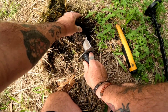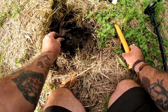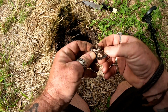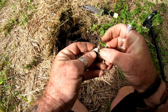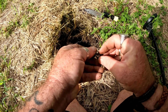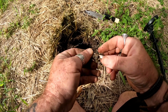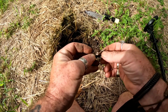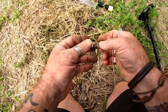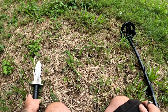Could be a bottle top. Could be a bit of can. I can feel it already. And I think all it is, oh look, it's one of those tubes, the tops, the old tubes. They always give off good signals, don't they? Oh well, could have easily been another coin, so I'll cover that back up and we'll carry on. We've got a solid 47 on this one.